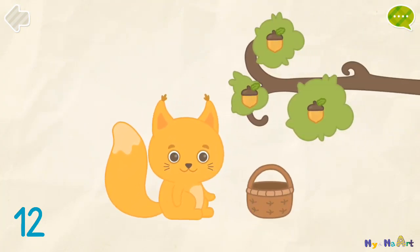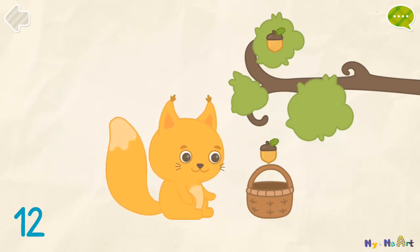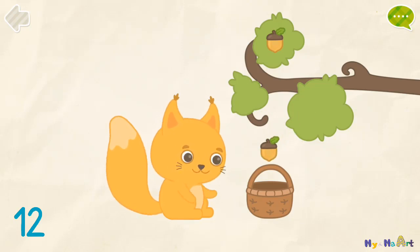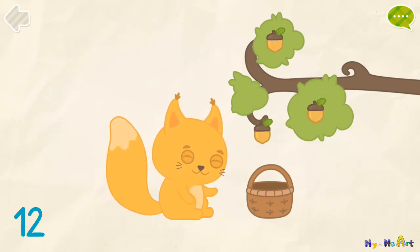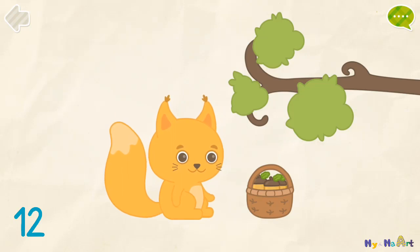Twelve. Help squirrel to collect 12 acorns. 1, 2, 3, 4, 5, 6, 7, 8, 9, 10, 11, 12. That's it!